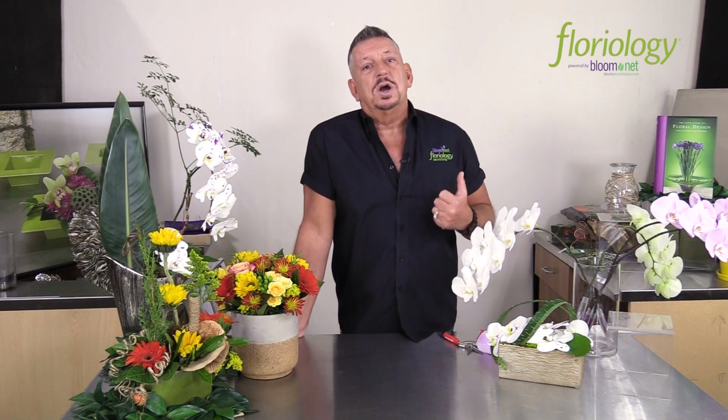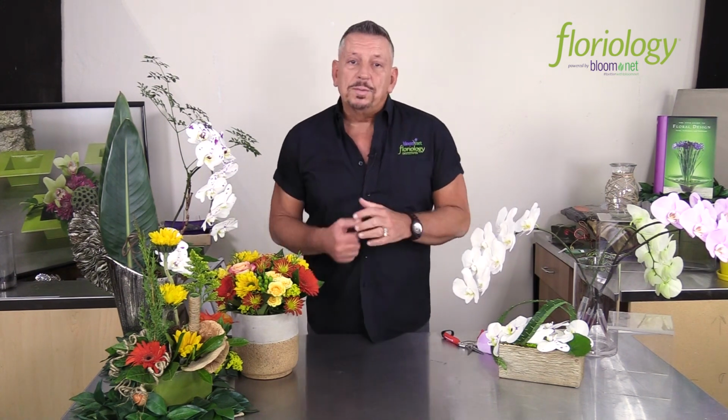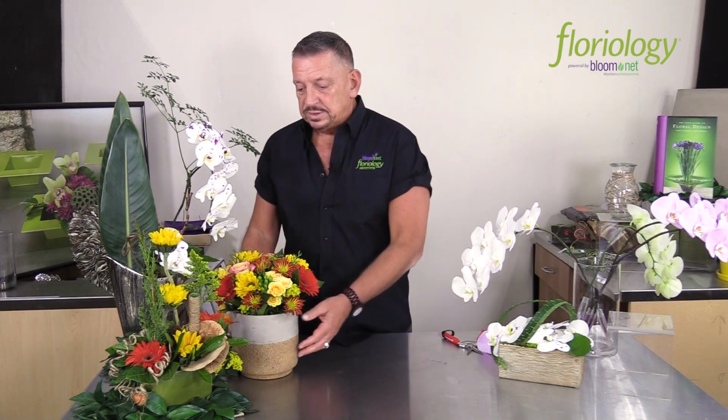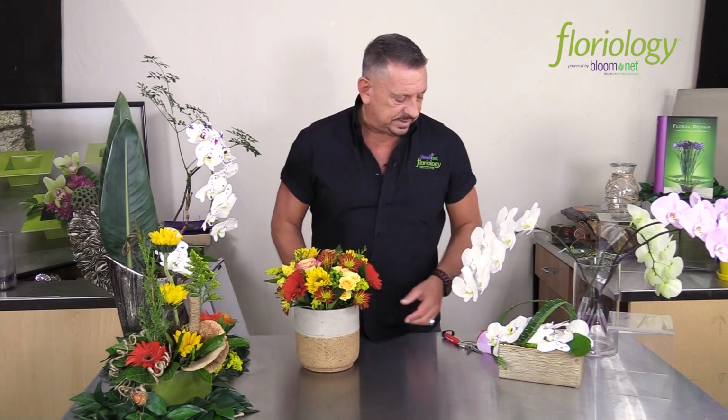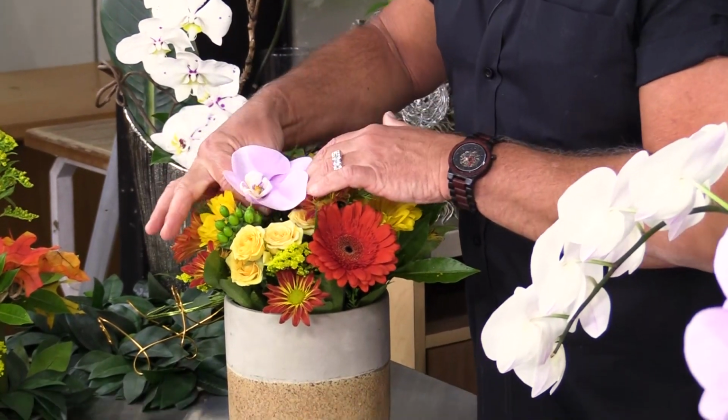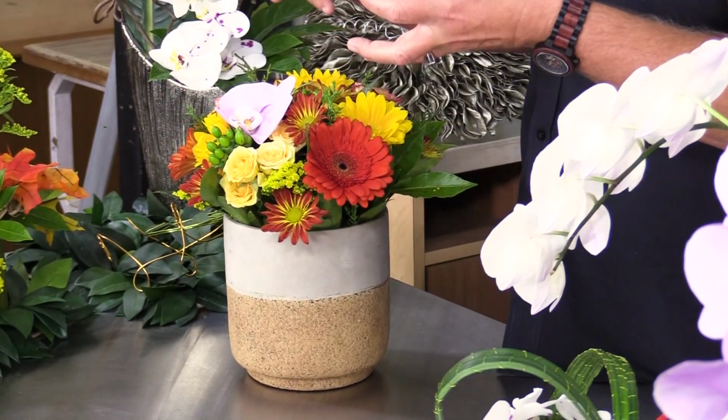Now remember, when you start looking at how do I use them, and that's a little bit of what we're going to talk about today. I love incorporating them into fall flowers, because anytime you add a little splash of that lavender or purple into a beautiful fall arrangement such as this, and by just wiring the stems, and we'll talk about that in just a moment, you can see how it just makes the arrangement pop.